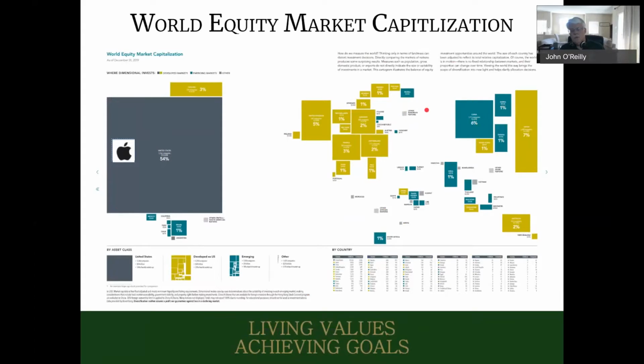So in terms of their ranking, of course, the U.S., the big behemoth at 54%. Next is Japan at 7%. China, 6%, still considered emerging markets. And then over here, Great Britain at 5%. We have a number of 3s and 2s and 1s spread around the world. And then there's some that are too small to get a percentage. Okay, so with that, now let's talk about a little more detail.